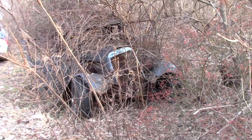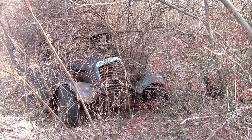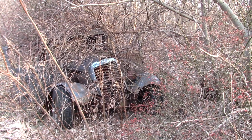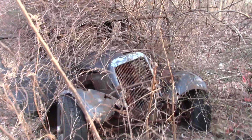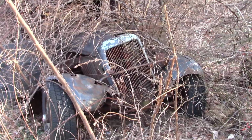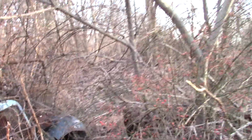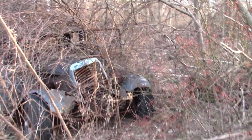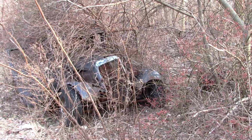Isn't she beautiful? I love driving by this thing. I drive by it pretty much on a daily basis, and all these years later, I'm still enjoying it. I don't know what year it is. I think it is a late 20s Chevrolet. And I can even get to this thing. Look at it. Years ago, before all these branches grew up, they'd put displays on the back for the farm, ads for the farm, and put pumpkins on it and different stuff.